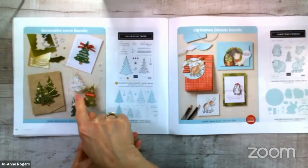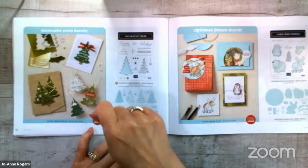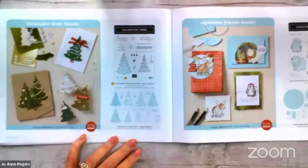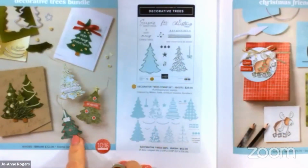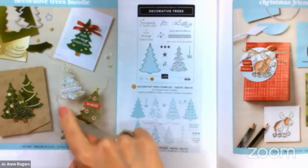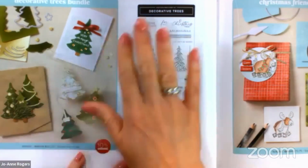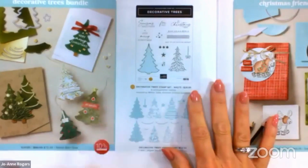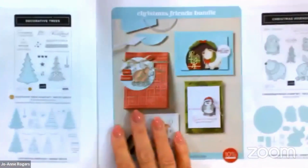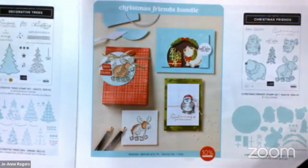And you'll notice here that the Stampin' Up artists have actually created little decorative, let me come in a little closer if you don't have your catalog, and they've made little ornaments that you can use. This one here just has some gold foil on it. So all kinds of fun things that you can do with this set. And this will get you through a bunch of different Christmases. And of course, you know that all of our bundles are 10% off. So when you purchase them, you get the benefit of that.